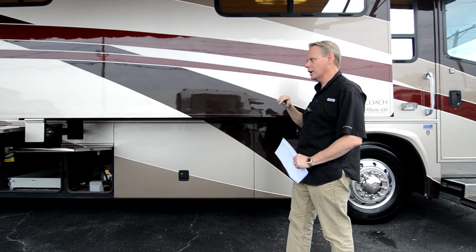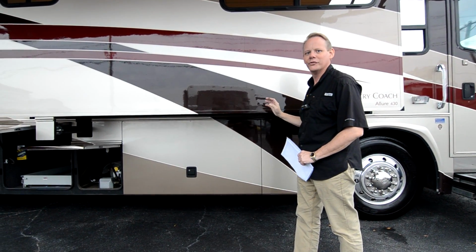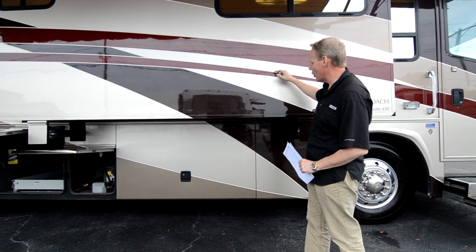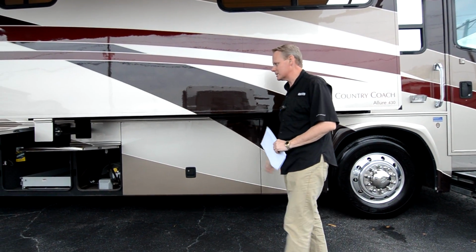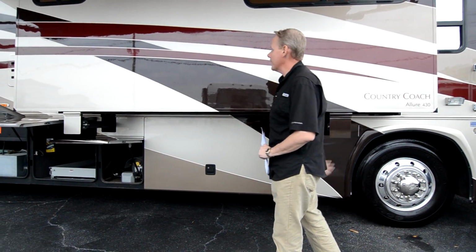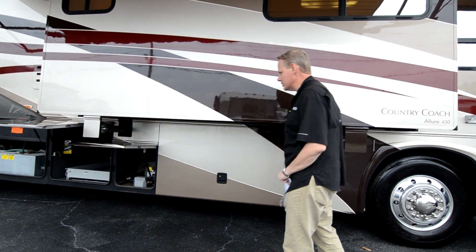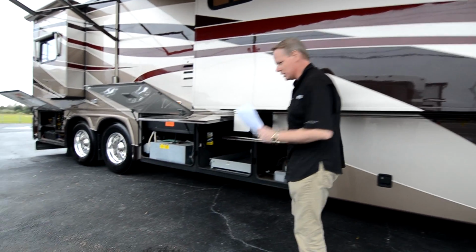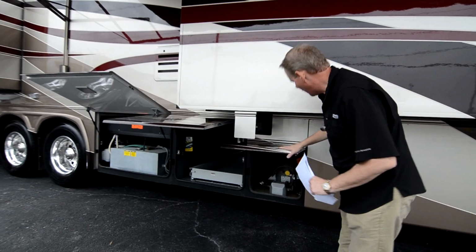When you first look at the coach, you might not notice what it is about that paint scheme that looks special, but when you realize it's all the extra striping that takes and the extra effort that Country Coach put into adding that 1/4 inch stripe around there, I think it just makes all the difference in the world in how the paint scheme looks. It just looks so finished off.